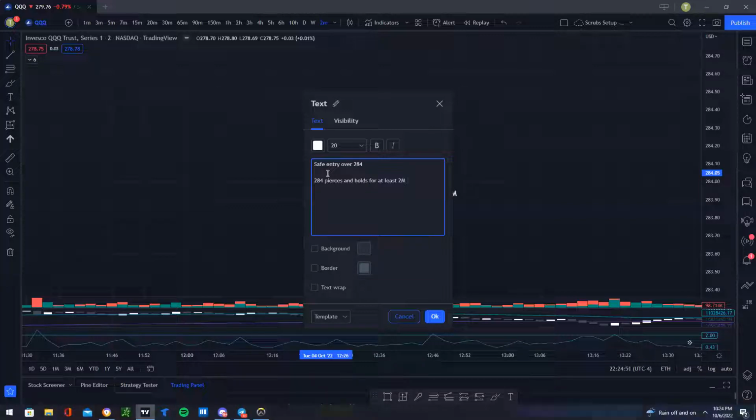If it only holds for a minute, you can get faked out. You want to see at least a 2-minute hold at a specific level. Okay, so then let's pretend it holds, everything's good to go. And then I would say targets. Let's say, for example, 284.50, 285, right? Just to make it easy. That would mean, okay, if this holds 284, these are your targets, 284.50, 285, and so forth.